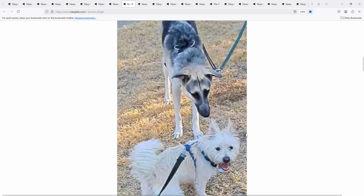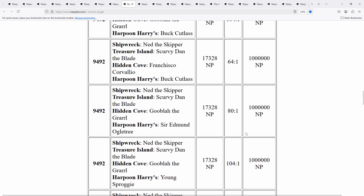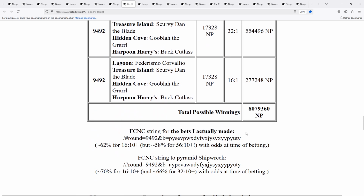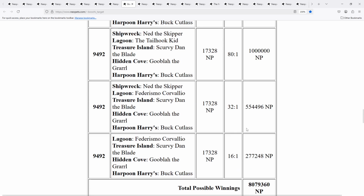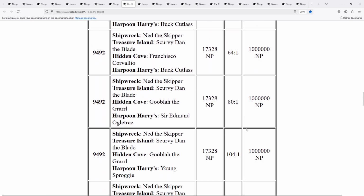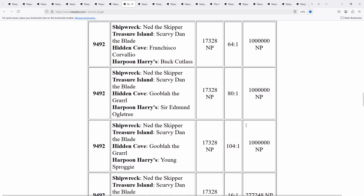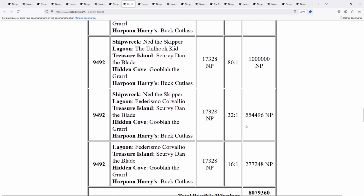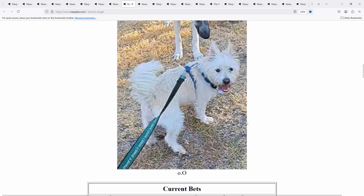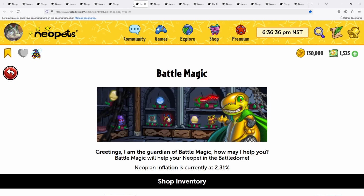12 out of 10, and I missed this. Oh, look at Doggo. Hey, Doggo. 104.60. Oh man, I'm going to be so sad if this actually wins. 80, 56, 104, 64, 80, 104, 16, 80, 32, 16. So the lowest is 0, but then it goes to 16 and the high is 104. If this actually wins and I was not here for it, that is going to be very sad.